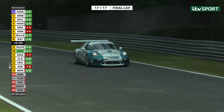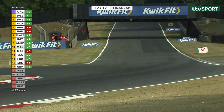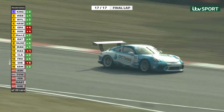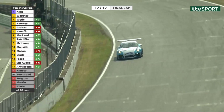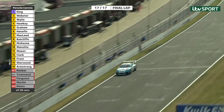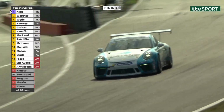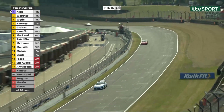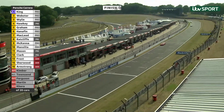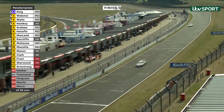He's coached by Ben Barker, former Carrera Cup race winner, but nobody can hold a candle to this man, Harry King. Just an absolutely standout weekend. Harry King is going to win 2 from 2 in Carrera Cup GB at Brands Hatch. That makes it 3 wins out of the first 4 rounds of the championship. Absolutely fantastic for a guy in his first season of racing Porsches. Second across the line is Josh Webster. The gap 8.7 seconds. Ross Wiley gains ground to be third.